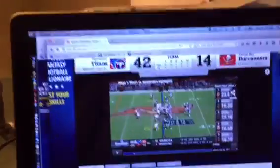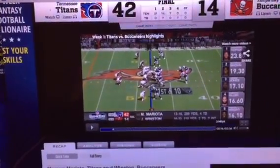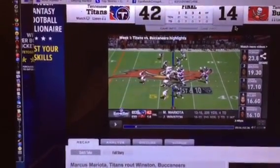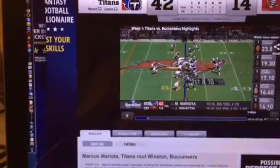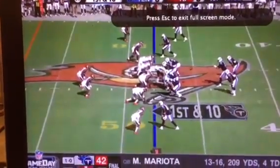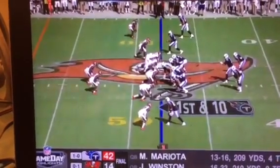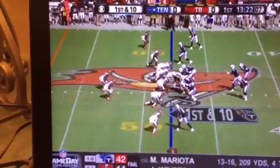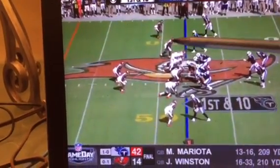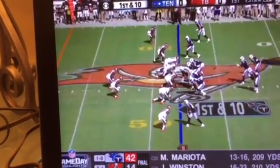This is a play that people pointed to when they said that Mariota was ahead of Jameis Winston, and I said, that's more scheme. I want to show you something here real quick. Look at this. If we enlarge this right here, there's the play. Now, what happened, and I pointed this out before in the video, is that this split end is normally covered by this cornerback. The cornerback is inside and really almost not paying attention to him.